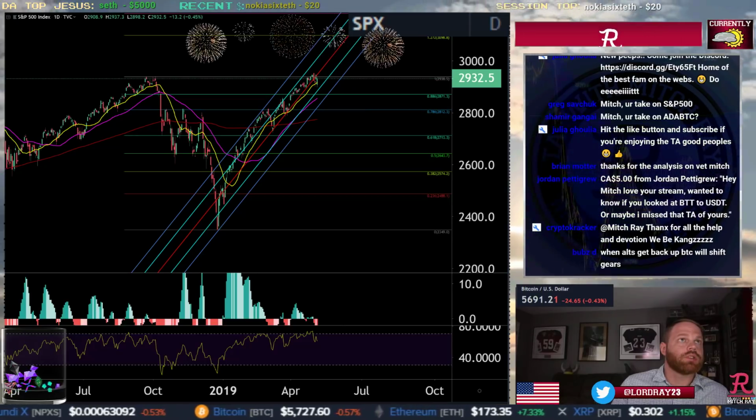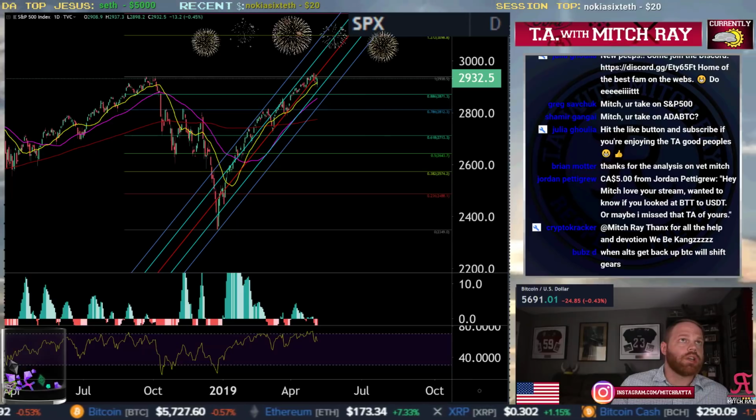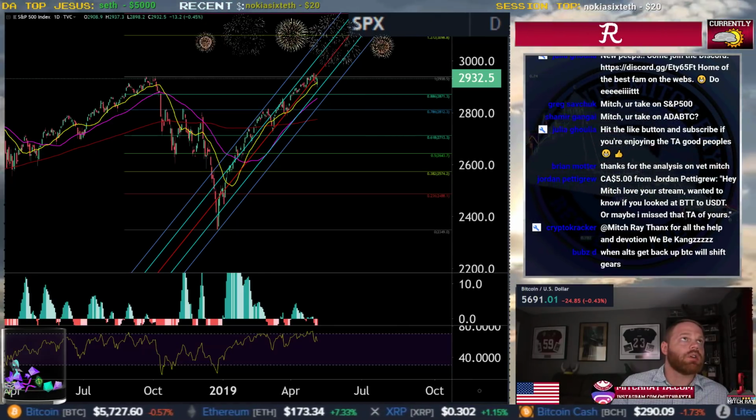Jeez. This thing's nuts. Ooh, it's a double bottoming off the 1618 fib extension. Holy crap.